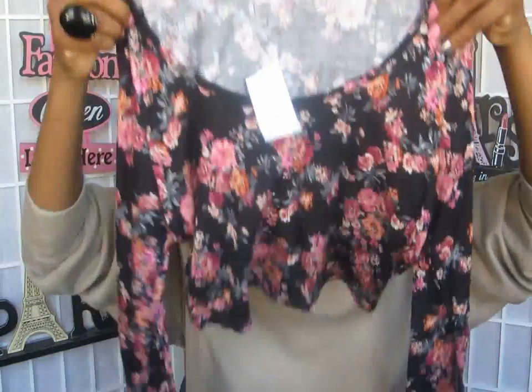This cute floral crop top looks absolutely amazing with my black high-waisted pants. Oh, I love it. This shirt looks so cute with a low bun, which I'm wearing right now. And this was $12.99, but I probably got it when it was buy one get one free, or 50% off, or something like that, 60% off. I don't know, I just thought this was cute.